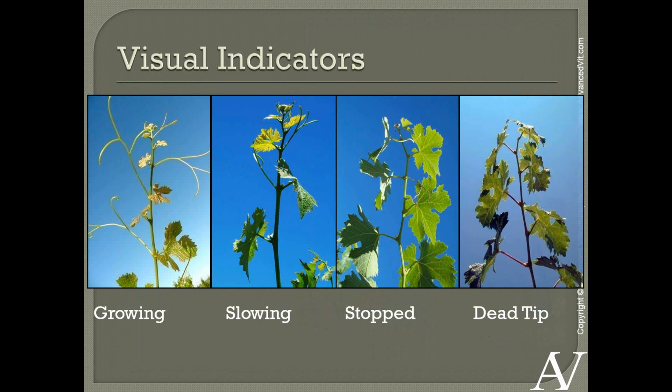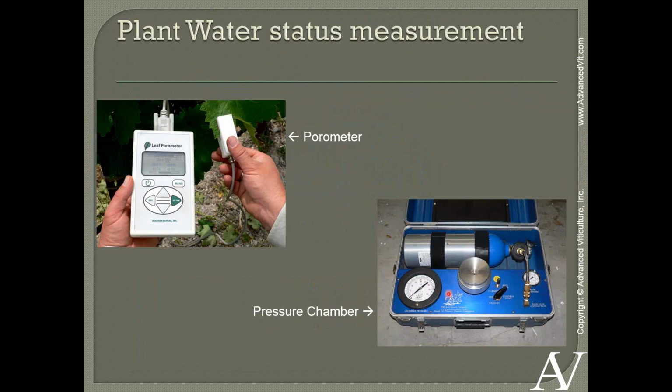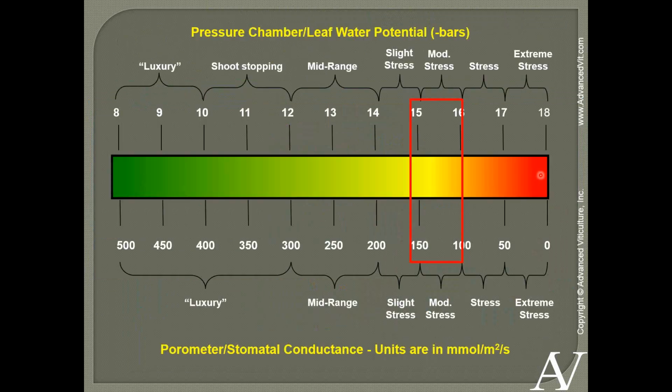The other tools we use are the pressure bomb on the right, and the perometer on the left. A lot of people are familiar with the pressure bomb. I think a lot more people are now understanding the perometer. Hopefully that has something to do with that because I've been promoting it also. It's a great tool. I find this tool to be more useful than this one. As great as the pressure bomb is, I'm more inclined to look at the perometer numbers first. I don't have a lot of time to talk about what that means today, but just to put you in the ballpark, this is a sliding scale of stress, with too much water on the left side, and too stressed on the right side.